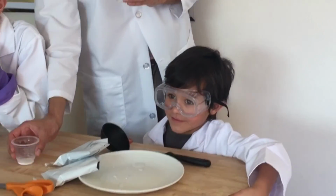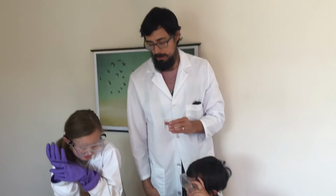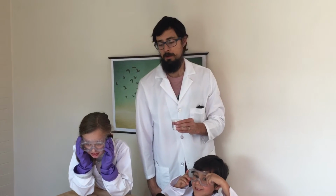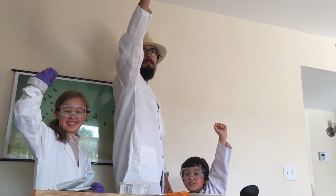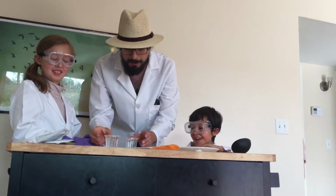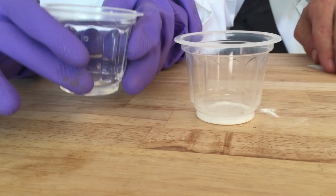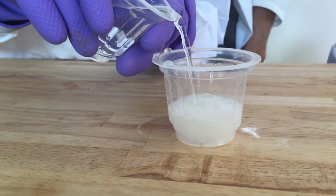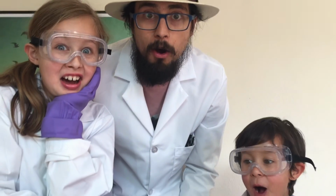Abraham, what do you think is going to happen when we add water to this mixture? It's going to bubble. I think that the water is going to turn into gold. Or I hope. That's dumb. Let's find out for ourselves! So let's add the water. Okay. Claire, you can pour it in actually. Nice and slowly. Wow!